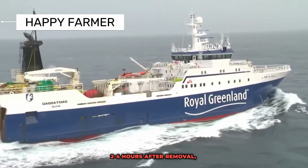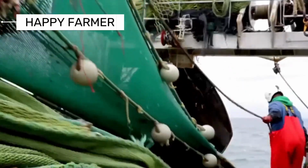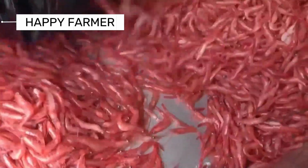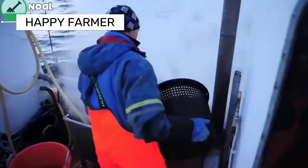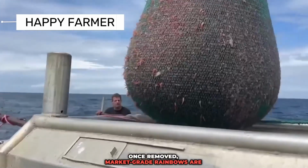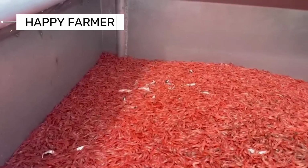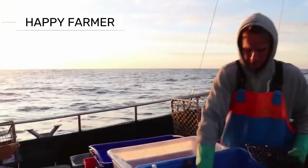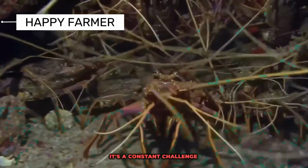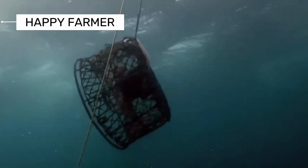Two to four hours after removal, rainbows are moved to holding pens and transported to tanks below deck. Once removed, market-grade rainbows are processed, either cooked or chilled on ice. December and January are the peak months in Australia's fishing calendar. It's a constant challenge to catch enough rainbows, with vessels aiming for up to 4,000 pounds daily.